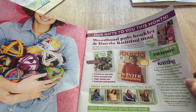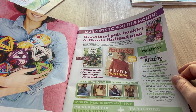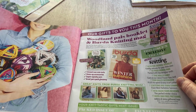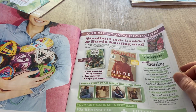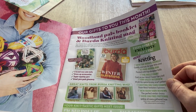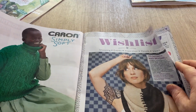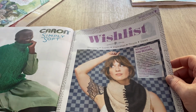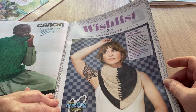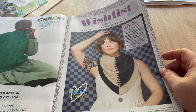Anyway, Woodland Pals booklet and Burda Knitting mag. So these are the free gifts. Six brand new cute knits, dress up accessories, super squishy yarn, great yarn pack giveaway. Well, obviously there's no yarn in this, so maybe you can send off for some. I don't know. We'll get to that later. And the Burda Knitting is called Winter Sunshine, which we have today. It's lovely and sunny outside, but freezing. So wish list, shopping, events, inspiration, people and views to infinity and beyond. So that's quite nice, isn't it? It's quite different. It's a nice little cowl, pointy.